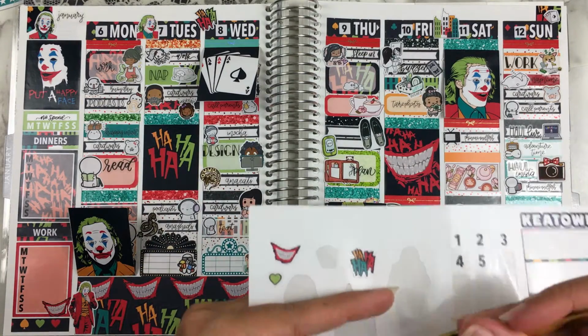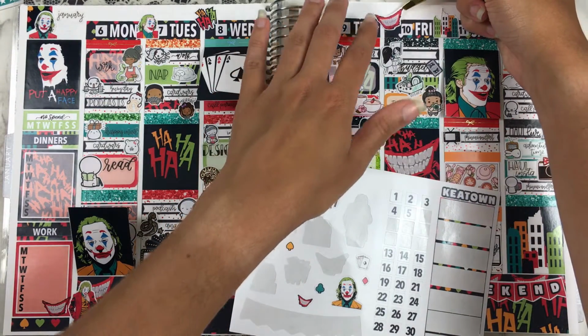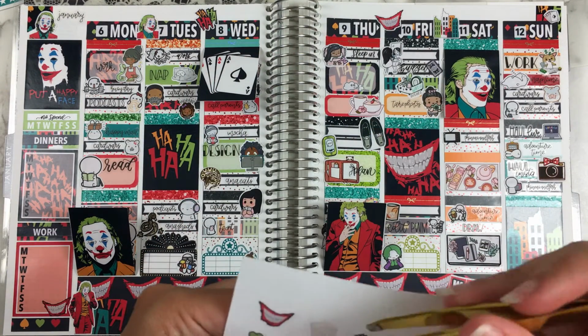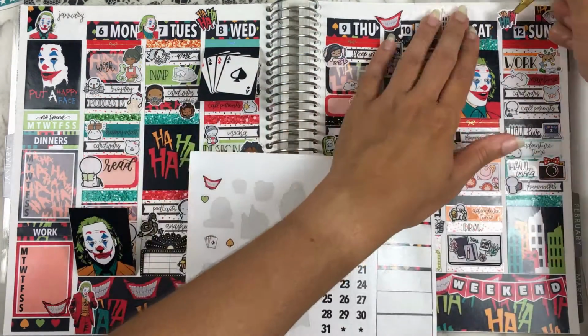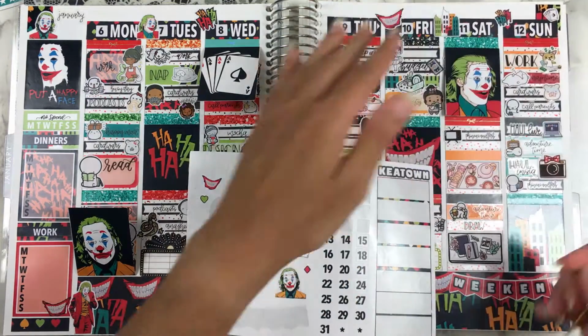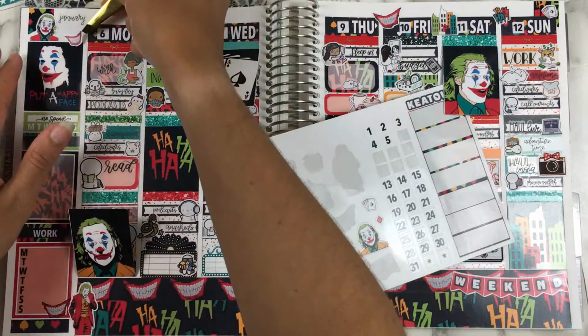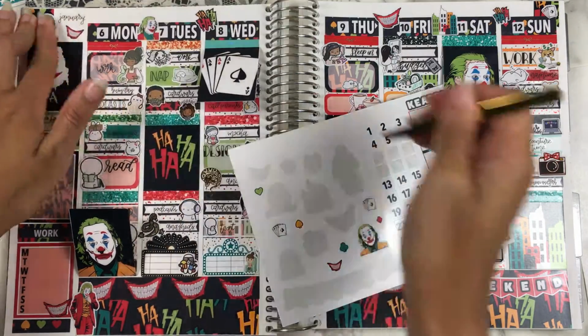It was the only foil I used in this spread, but I'm really glad it was there because it works for the spread and it matches the colors, and I just like the way it turned out. I like it better than if I had just left it white. So yeah, ultimately I am pretty proud of this spread.